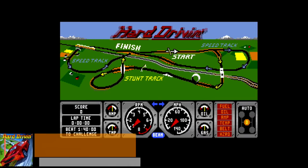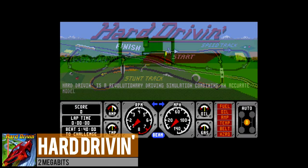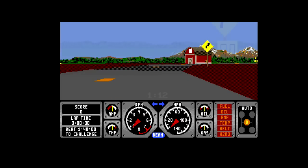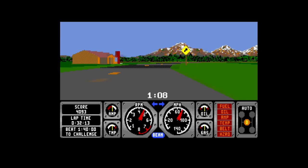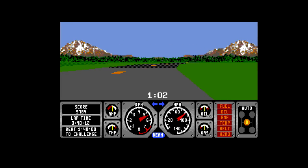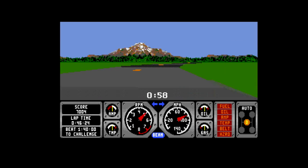The fact that the 2 megabit hard driving exists on the Genesis at all is rather impressive. As you know, this is brute force polygon rendering, and it is, at the very least, playable. But it's also ugly. The low frame rate and simple models are rough, and going back to this is much harder than the traditional 2D presentation the Genesis is known for.